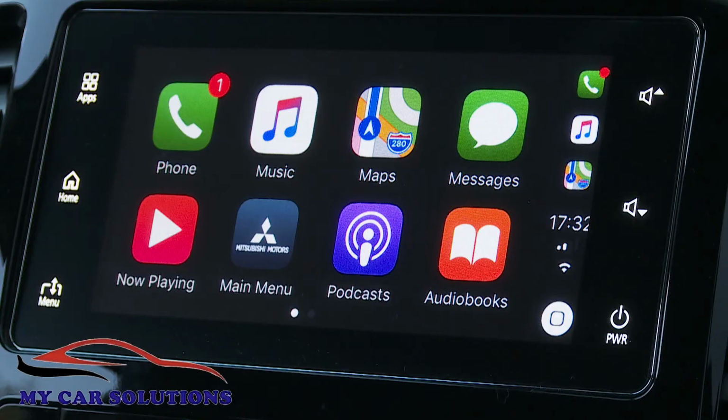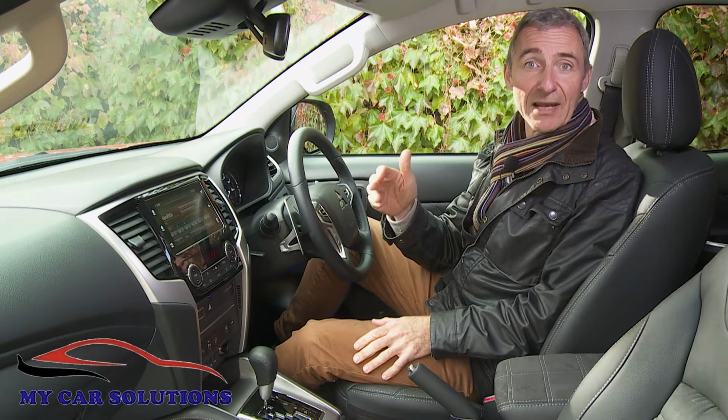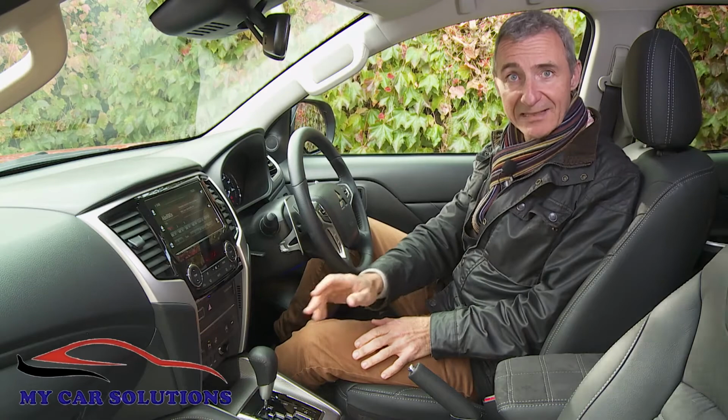The 7-inch centre dash touchscreen is the same as before, and it can't be fitted with navigation, but it does now feature Apple CarPlay and Android Auto smartphone mirroring, so you can instead activate your own navigational apps. An extra storage tray is provided for stowage of your handset.